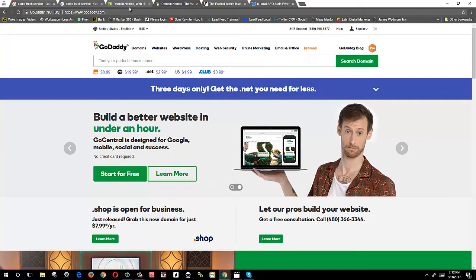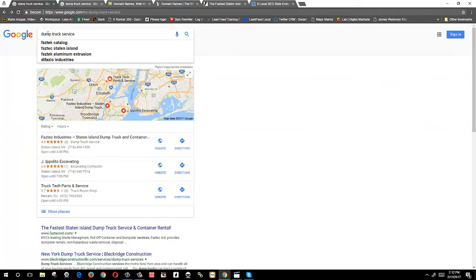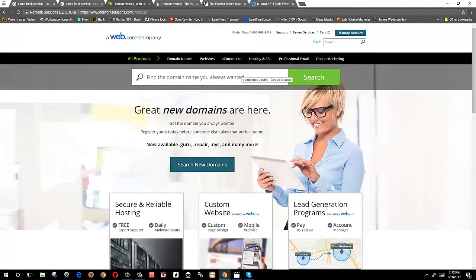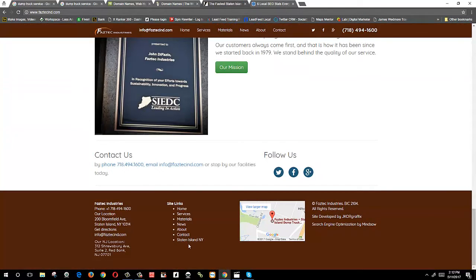This way it has the town name and what you do in the domain name, without it being an exact match domain name. I certainly wouldn't have called it just Dump Truck Service, or Staten Island Dump Truck Service. So try to get a domain name that has the town and also what you do, if possible. So you could purchase it through Network Solutions or GoDaddy. Make sure, though, that when you purchase the domain name that you use your exact business address. If we go to Fastech, for example, their business address is 200 Bloomfield Avenue.